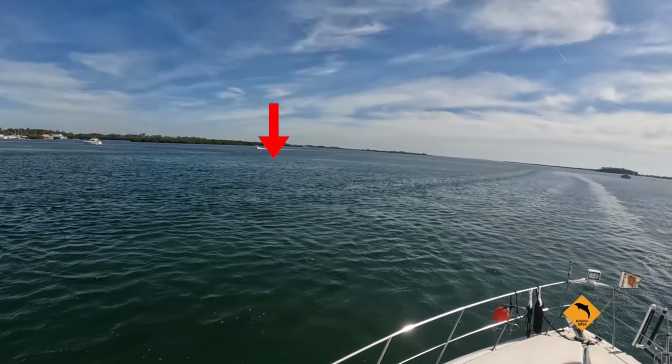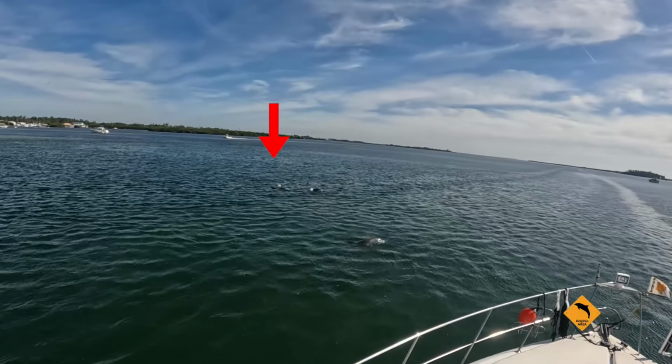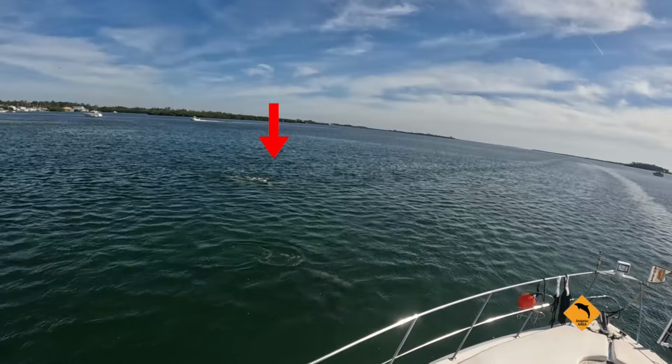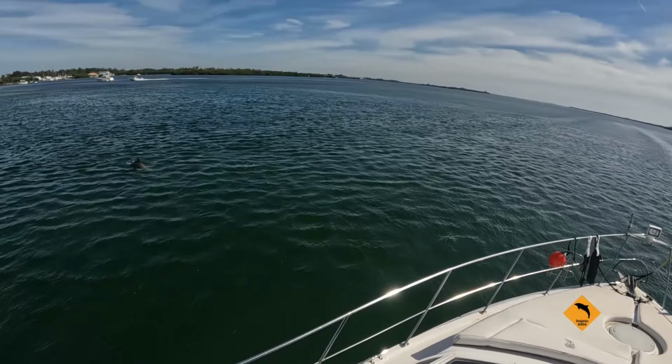There they are. Jumping out of the water, but they're here swimming. There they are. Now they're going to come swim next to the boat. There he is.